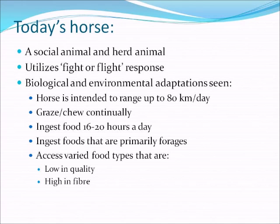Biological things have evolved, but nowadays we still have horses that are intended to range up to 80 kilometers a day. We don't let them because most of us don't have that amount of land available. We tend to keep them in stalls or paddocks or much smaller fields, but the horse does need to be moving all the time, and ranging also includes eating. So theoretically, the horse should be eating all the time. That is how it has evolved, constantly moving and constantly eating, grazing and chewing continually.